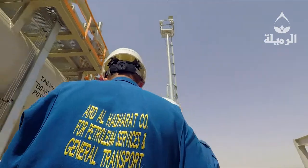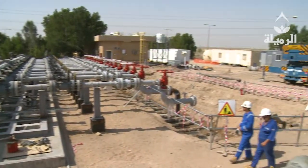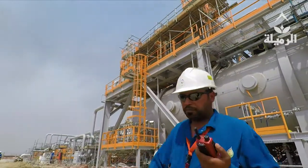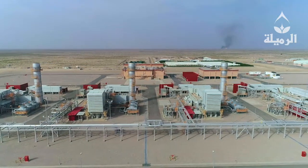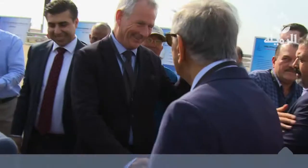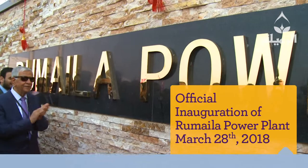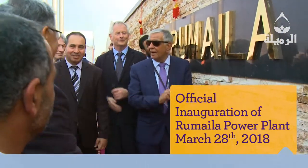Throughout 2017, the Rumaila team has continued its efforts to modernize every aspect of the aging facilities and its operation. A new power plant was the latest effort to enhance Rumaila's sustainability. The Rumaila Powerplant was inaugurated by His Excellency Jabbar al-Luwaibi, Iraqi Minister of Oil, in March 2018.